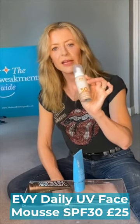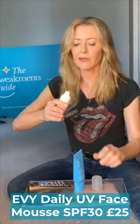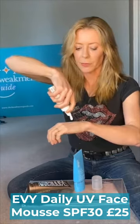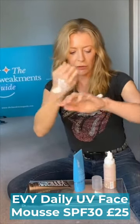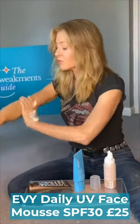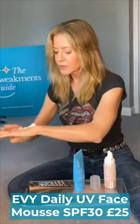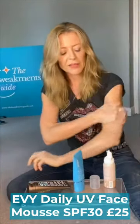This brand I love, Evie, Daily Defense Face Mousse. I shall show you this, even if it means I'm going to get it everywhere. It's a mousse, so it comes out like that, and it squashes down and spreads really well, sinks in really nicely. This probably should have been in the dark skin video as well, because I think that would go really well. And that is really nice.